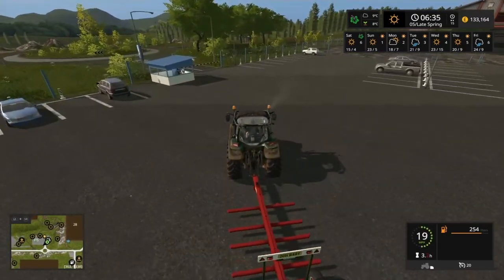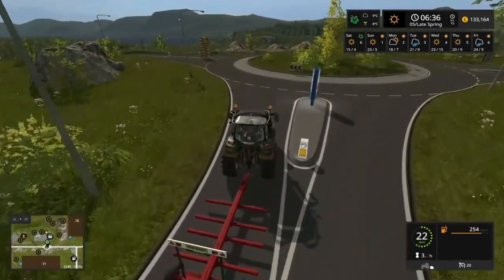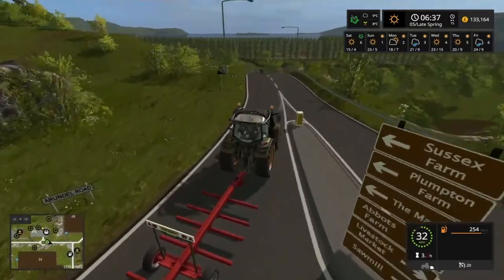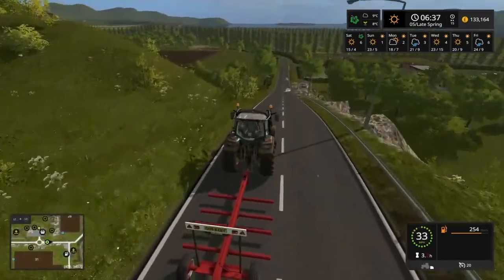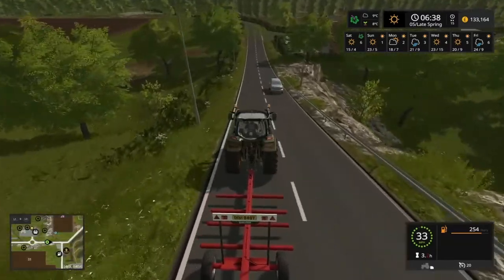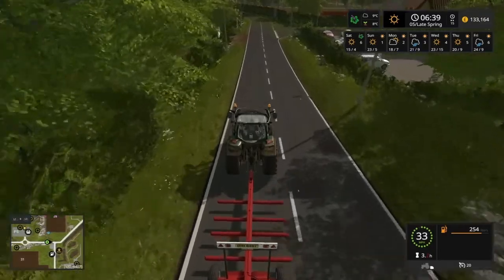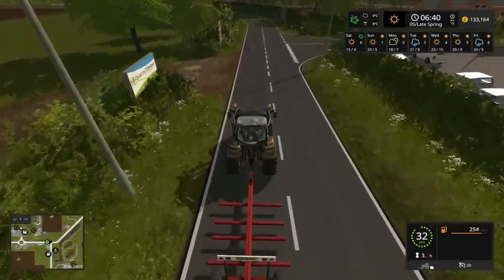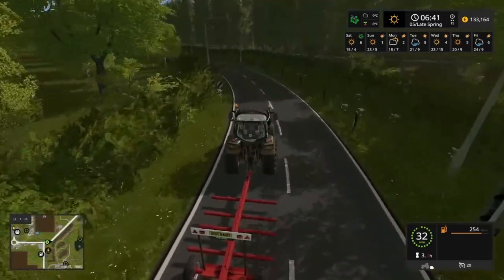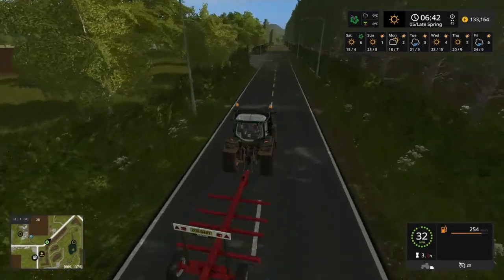So now we're going to be heading back to the old farm, back up to the farmyard, and we're going to load the bales. Also, on the way back to the McLean biogas plant, we're going to be filling up this baby with fuel, this tractor here, unless we go past a petrol station on the way back to the farm, in which case we will fill up then.